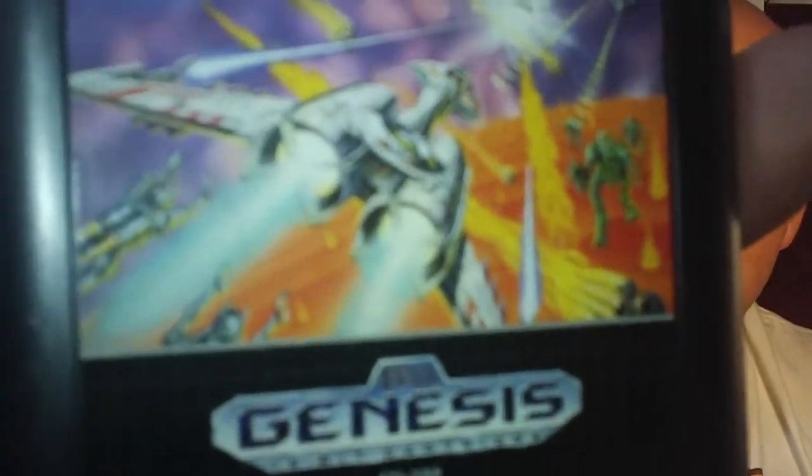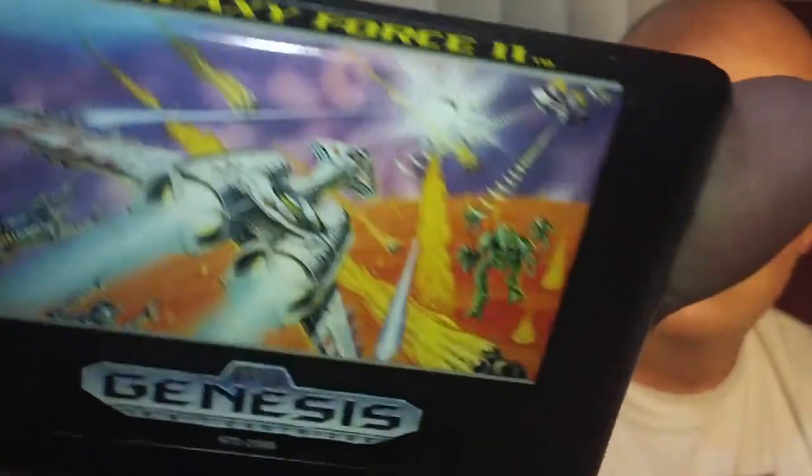And the game itself, it looks brand new. I mean, I can't even explain it. It just looks perfectly brand new. Blows my mind. So, another game for 50 cents.